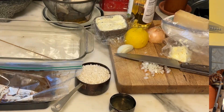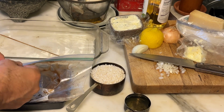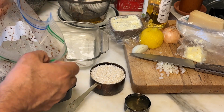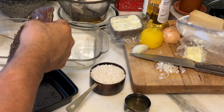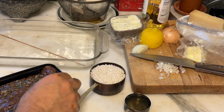Let's go over to the marble and get started. Let me show you what I've got going on. Here's the steak. I took this out when I got home. You always want your meat to come back to room temperature before you cook it. Never straight out of the fridge. So let's get this out of the bag. The marinade, this is amazing.